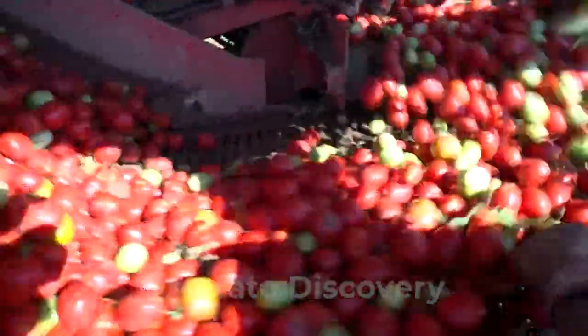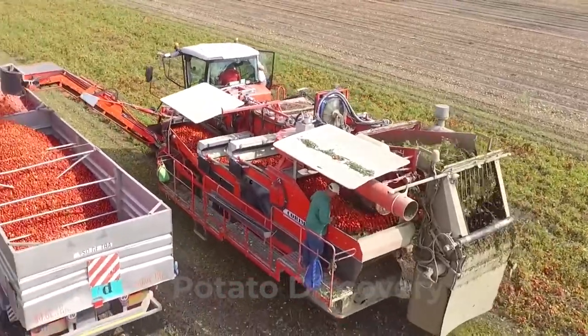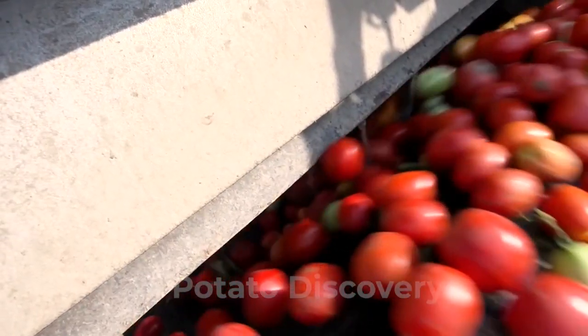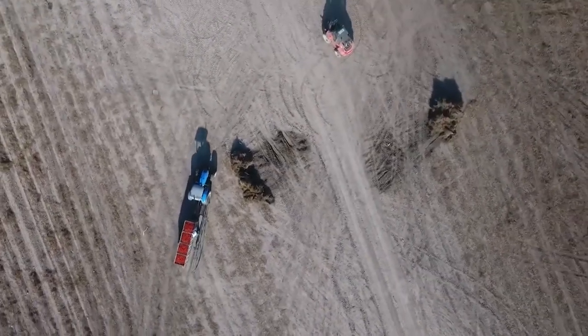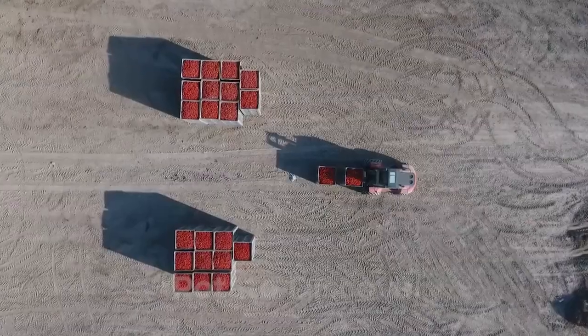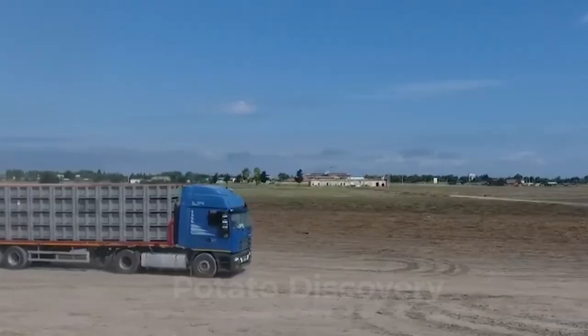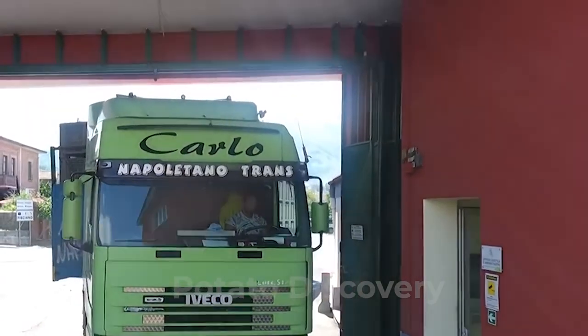Consistency is an important factor, as slight variations in tomato characteristics could alter the flavor and color of the finished product. Tomatoes are harvested mechanically between June and July. In late summer, these tomato fields are full of machines and the factories are busier than at any other point during the year.